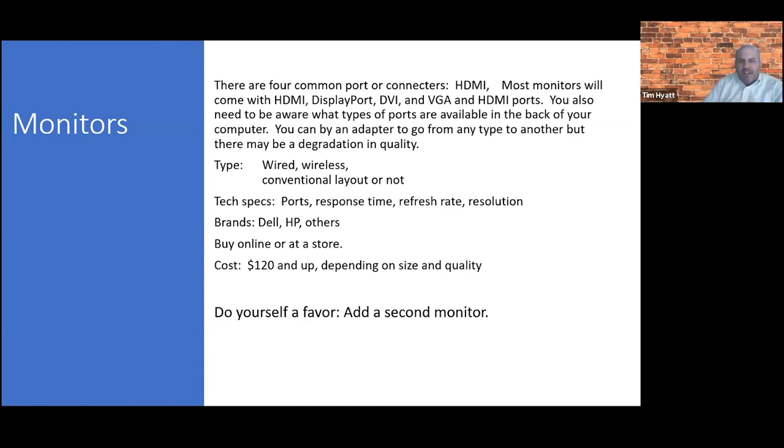There are four common types of connectors: HDMI, DisplayPort, DVI, and VGA. VGA is old technology. DisplayPort was brief. Though what you're going to see mostly these days is HDMI. That's the current type of connector. Most monitors will come with HDMI and VGA or DVI and VGA, just depending on what's popular at that time.